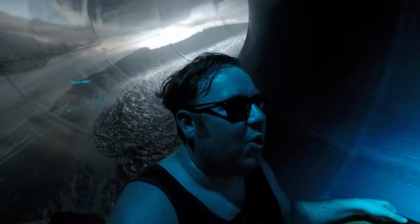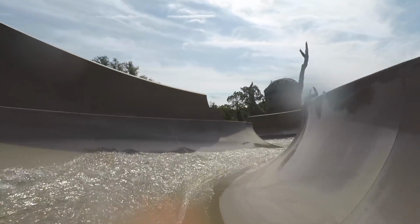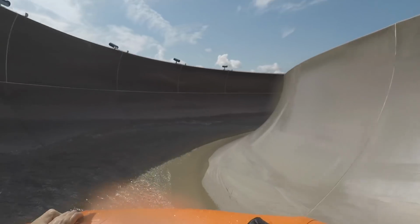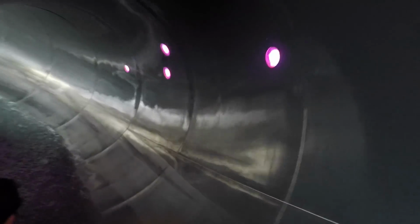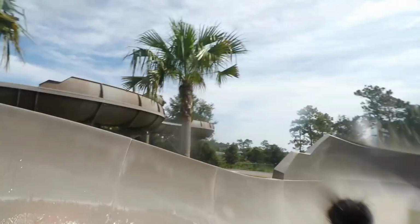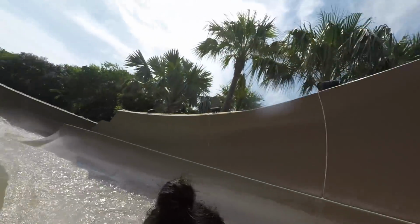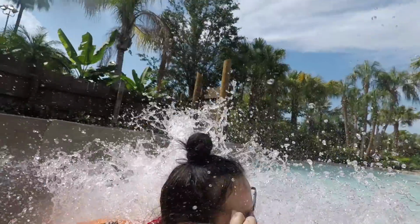Look at this. Oh! Woo! Woo! We got another tunnel to go into. Oh! Woo, those are fun. They smack you right in the face. Oh, look at this. Oh! And we made it. Woo! That does not disappoint.